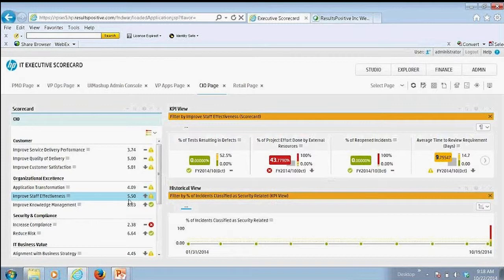The score is 5.5 out of 10, so definitely in a cautionary performance state, and I want to see what's going on. And this is where, as an organization, you can map your different key performance indicators to a specific strategic objective, and then track the overall performance and attainment against that strategic objective. So here I can see the different KPIs that have been aligned to the overall staff effectiveness.